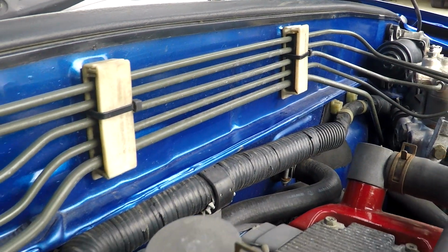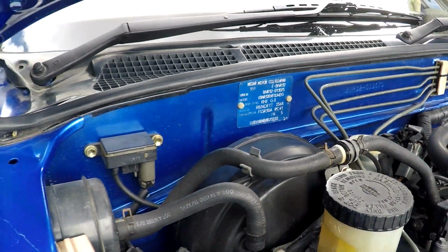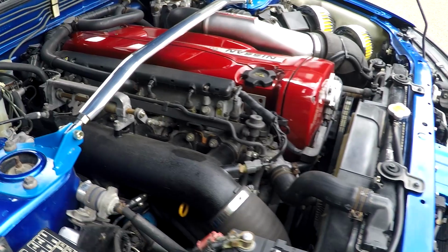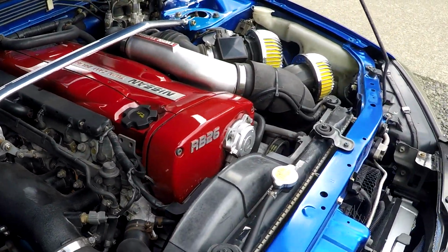And over here, more importantly, anyone can put a tag on something, but this is the original stamping up here on the firewall. And it matches this tag, 13075, 13075. So really, really important. And if you look underneath here, it's just clean. We'll go ahead and start it up so you can hear it run.